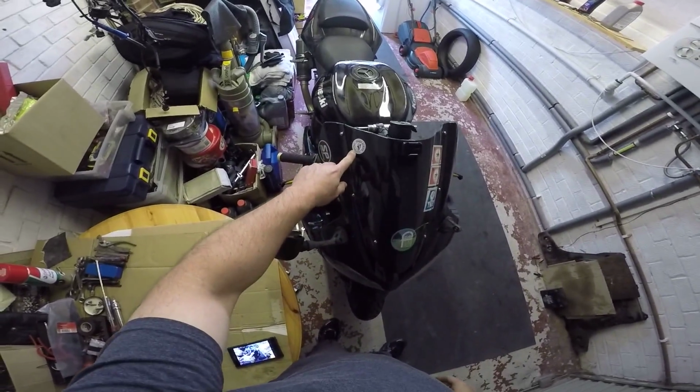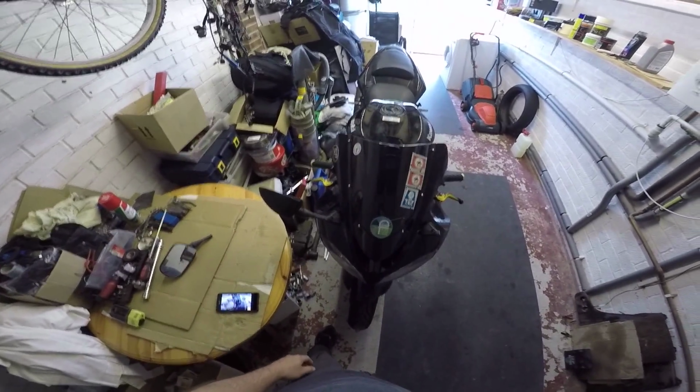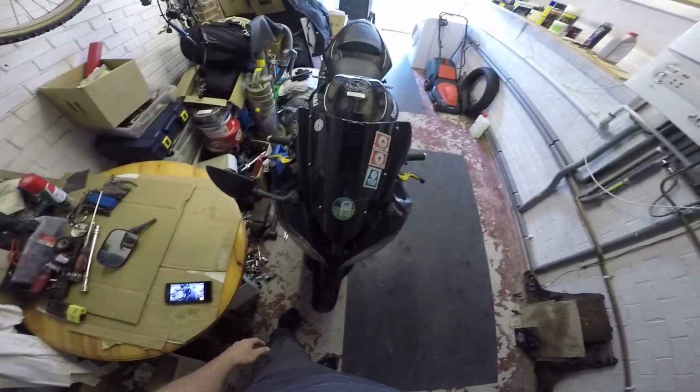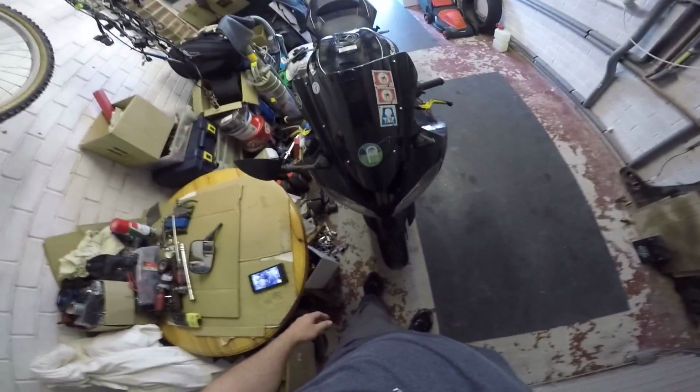Did the Passo dello Stelvio, the Stelvio pass, which was outstanding. The pass was very good actually, but what came after was even better. The roads after were just outstanding.